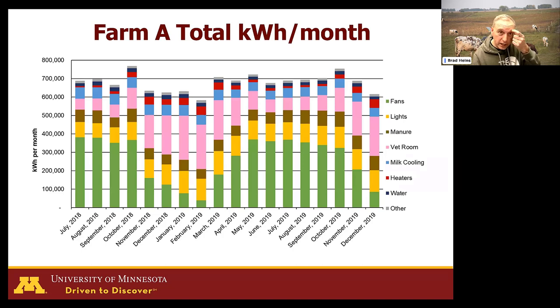So this is an idea of Farm A, a large 9,500 cow dairy. You'll notice that fans, so this was a cross-ventilated barn. Fans are the largest consumer of electricity on these farms. You'll notice the pink shaded one is the vet room. That also consumes a lot of energy, especially in the wintertime.